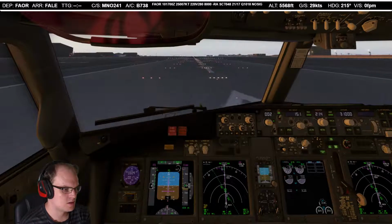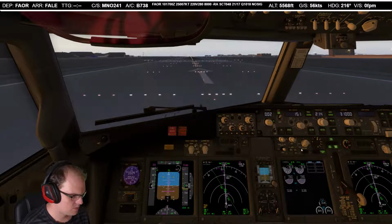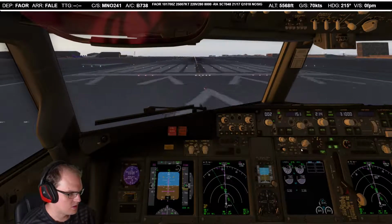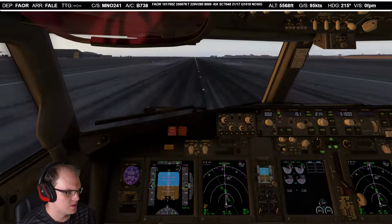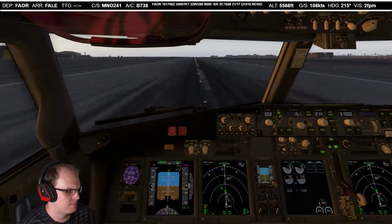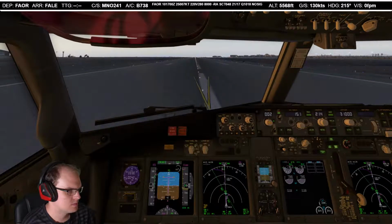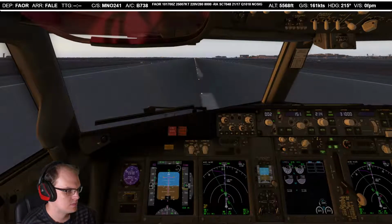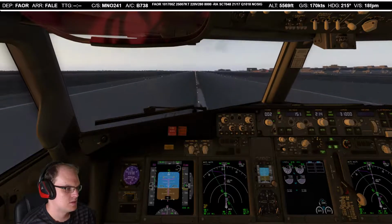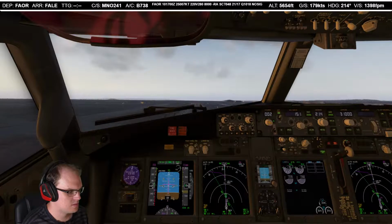We can also engage our LNAV and VNAV for once we are airborne. Right, and now we're just looking for our V1 rotate. There's 80 knots. And rotate. Positive rate. Okay, so positive rate. Gear up.